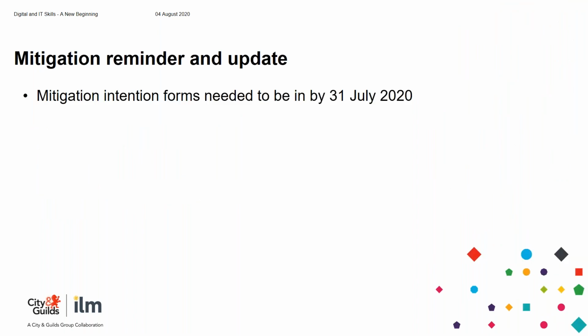So mitigation reminder and update: you should have got your mitigation intention forms in by the end of July. If you haven't done so, then you need to be speaking to the mitigation team or customer services to find out how you get around that. These dates were agreed with Ofqual, so they are not that flexible.